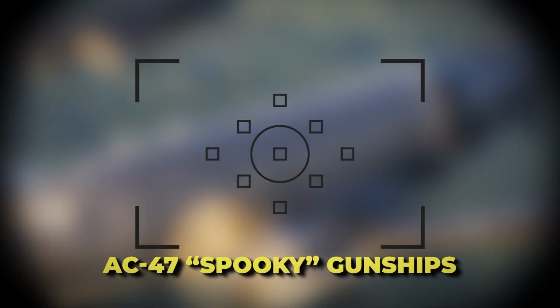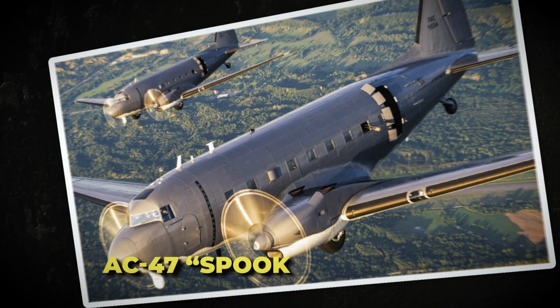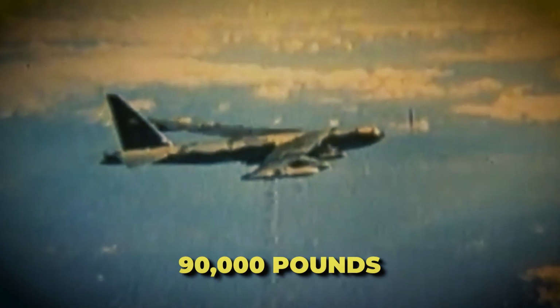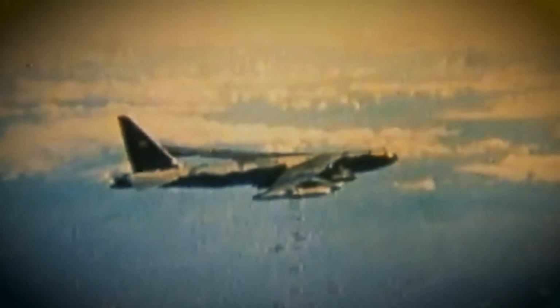Throughout the operation, fighter bombers from the U.S. Air Force, Navy, and Marine Corps flew hundreds of sorties. AC-47 Spooky gunships provided night illumination and close air support. Most significantly, B-52 strategic bombers conducted numerous arc-light strikes, each capable of delivering up to 90,000 pounds of high explosives in a single mission. The battle evolved through several phases.